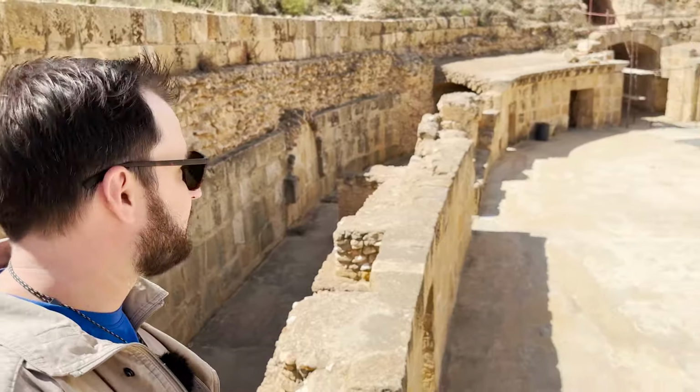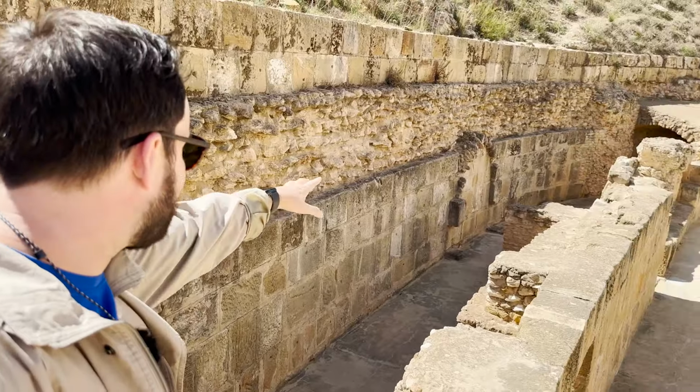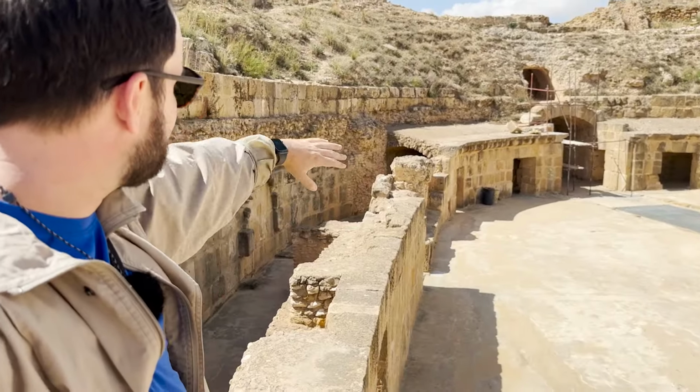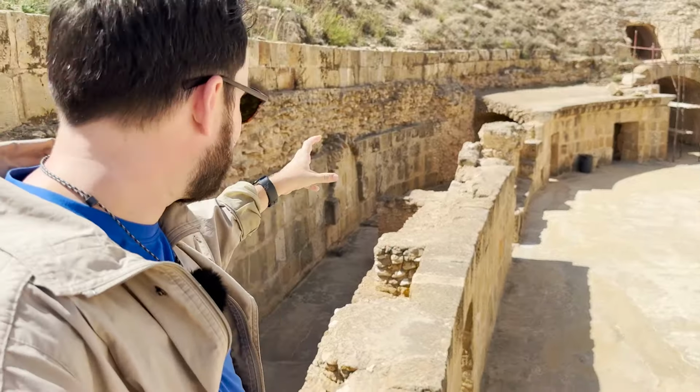This is a much better example of what it would have looked like when it was uncovered. The walkway running around the outside, they've added a floor here. And over there you see the original arch with some extra concrete. That is also still reconstruction, but it gives you an idea.